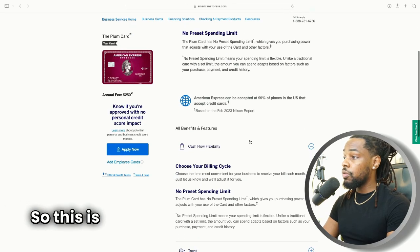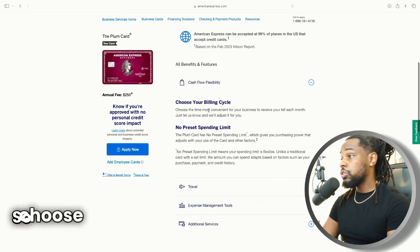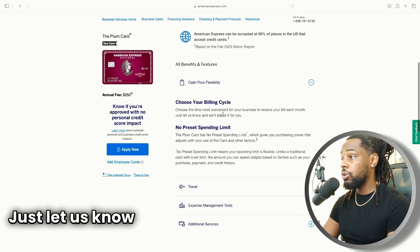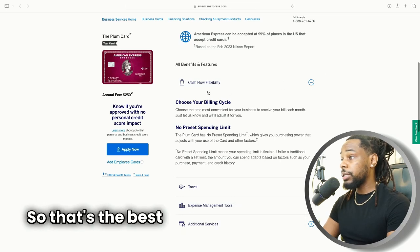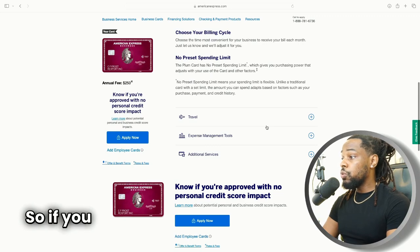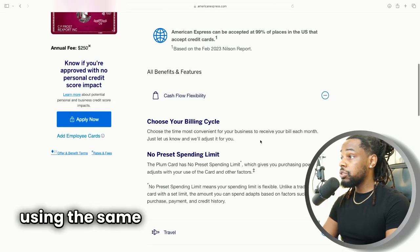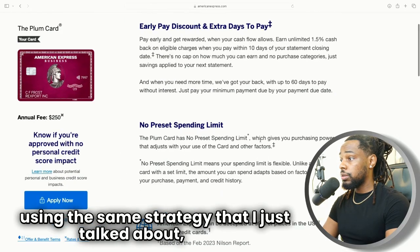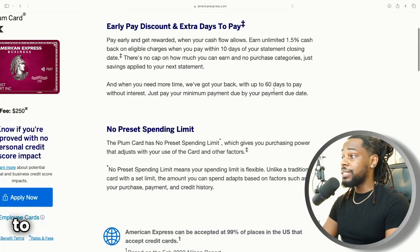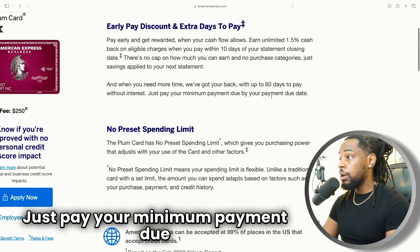So this is one of the things that I actually like. You can also choose your billing cycle date. So choose the time most convenient for your business to receive your bill each month. Just let us know and we'll adjust it for you. So that's the best part about this card. It has cash flow flexibility. So if you were to actually get this card, using the same strategy that I just talked about, when you need more time, we've got your back with up to 60 days to pay without interest. Just pay your minimum payment due by your payment due date.